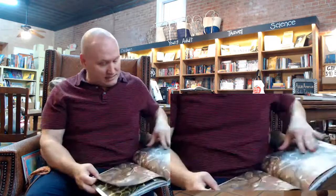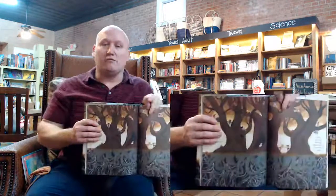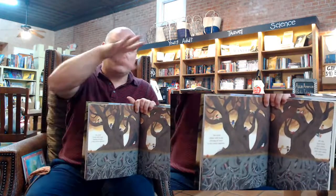And also, they anchor themselves down into the soil. So we saw on the previous page where there are these roots. They keep the soil from moving. If the tree wasn't there, the wind might blow the soil away, or if it rained, it could move around. But if there's trees, the soil will stay in one spot.